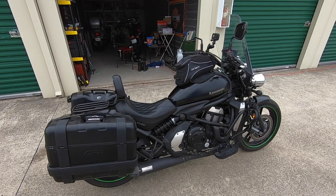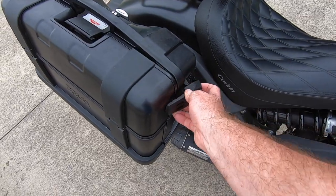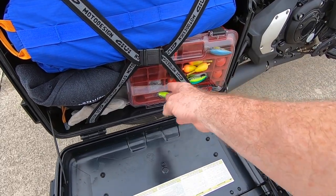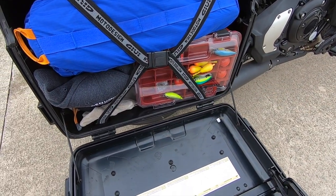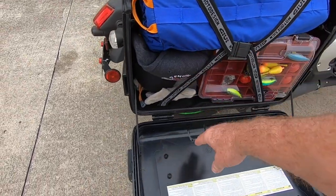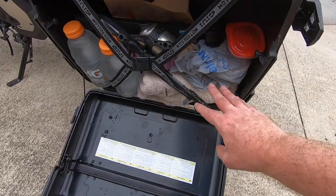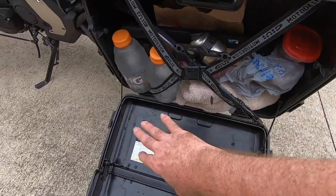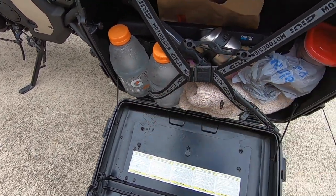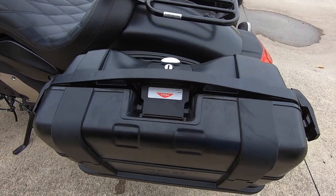I've got the Kawasaki Vulcan S all loaded up and ready to go. Let me show you what all I'm taking with me. So first I've got my tackle box, not really too much stuff, just a few lures and hooks. I'm also going to take some worms with me today. I've got a camp chair to sit in, I've got a hat, I've got some gloves in there. Now let's go check out the other side. Got some GoPro stuff, got something to eat for lunch here. I got about half a gallon of drinking water in frozen bottles there, and I've got a towel. So let's get on the road and do some fishing.